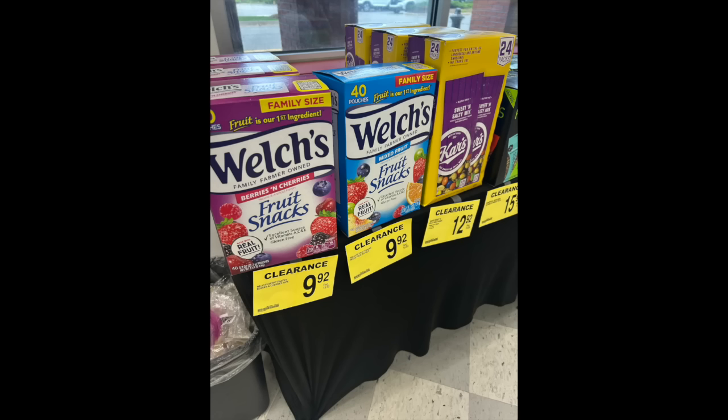But they had a whole lot of stuff. I would get out there right away and figure out, are you going to go for the large packs or the small packs? And this morning, nothing was tagged at my store, and it was Candyland.